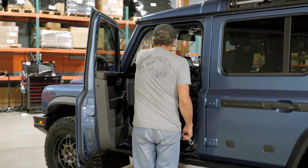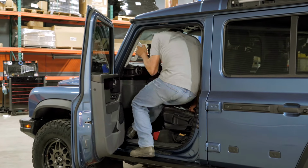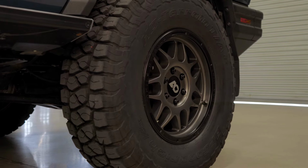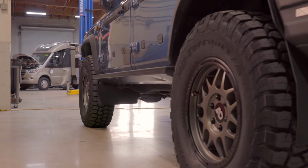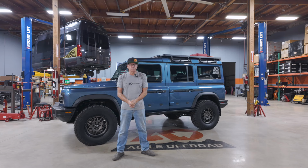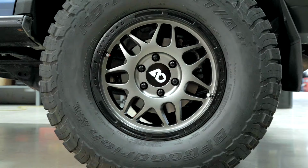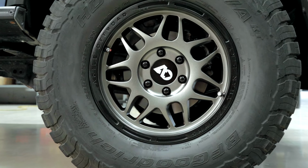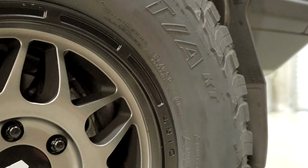Now let's take a look at what we've done for the Grenadier. So the Grenadier, when you get it, comes with probably about a 31 inch tall tire. We can get a larger tire with a lift on it. We do about a 2 to a 2.5 inch lift on it. We have the Overland HD and we have the Overland XT. They're a 17 by 8, about a 32 millimeter offset. They fit on there perfect.